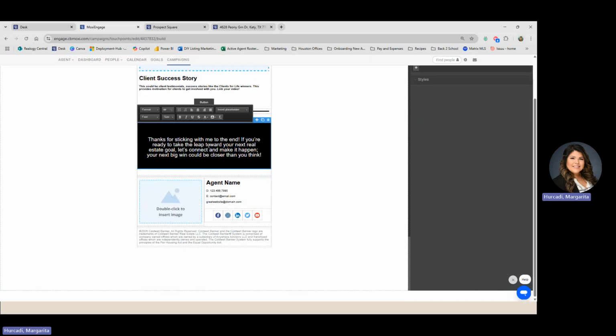And then this is a little message at the end. You can change this as often as you need, but it's a little thank you for reaching the bottom of the newsletter. And then you can replace your contact information here. Double clicking this to put your picture in, and then replacing your contact information here.